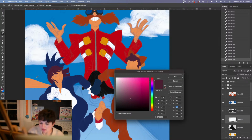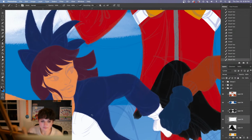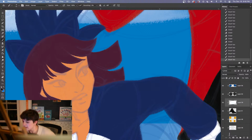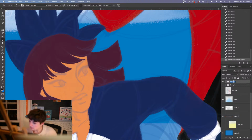I'm gonna pick a really dark color. I don't really like using straight up black. What I use for his pants is a little bit too black for me. I try to make everything a cohesive color palette, and if I just use black, it sticks out like pure black. So I try to do an offshoot of whatever color palette I'm going for. All right, so I'm gonna put him in a group. Robotnik.